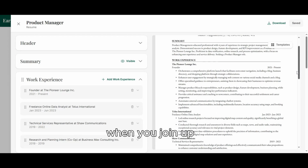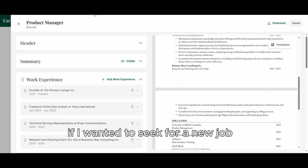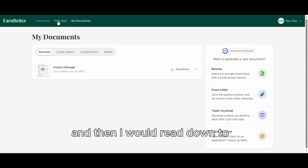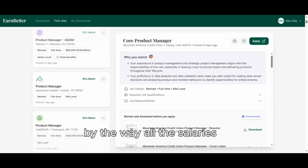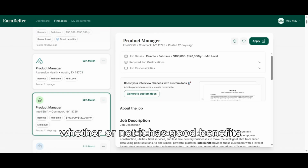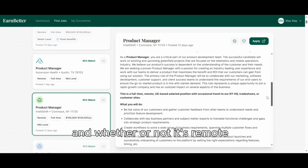Additionally, when you join up, your resume can be customized for whatever job you want to apply for, which is great. For example, if I wanted to seek for a new job, I would go to this page where it says Find Jobs, and then I would read down to see what positions looked good. By the way, all the salaries and information is posted here. It will give you a general idea of things like whether or not it has good benefits, whether or not you can apply early, which is what you want, senior manager, great pay, close to home, and whether or not it's remote.